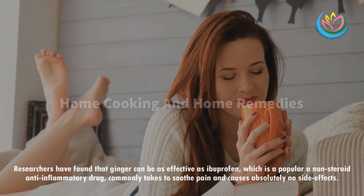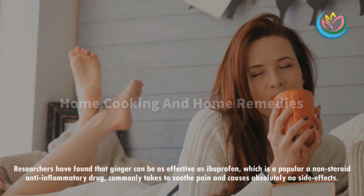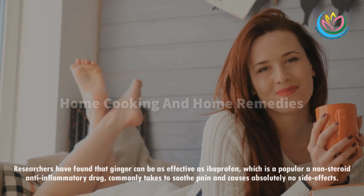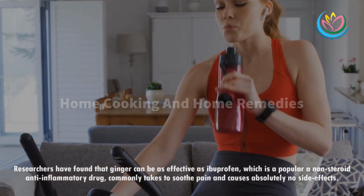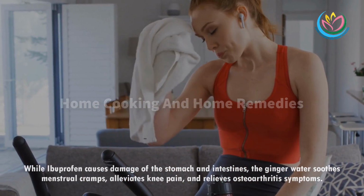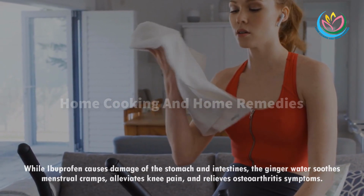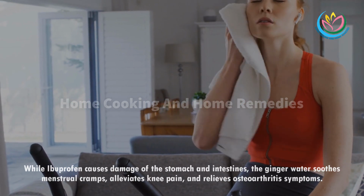Researchers have found that ginger can be as effective as ibuprofen, a popular non-steroidal anti-inflammatory drug commonly taken to soothe pain, and cause absolutely no side effects. While ibuprofen causes damage to the stomach and intestine, the ginger water soothes menstrual cramps, alleviates knee pain, and relieves osteoarthritis symptoms.